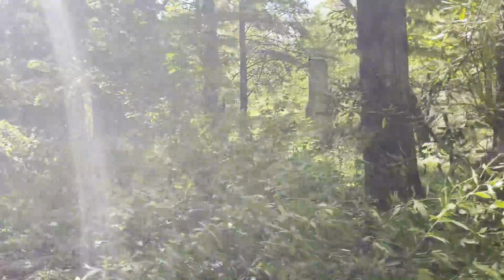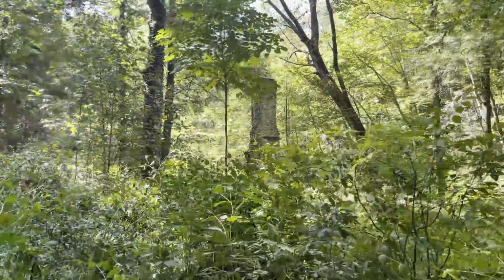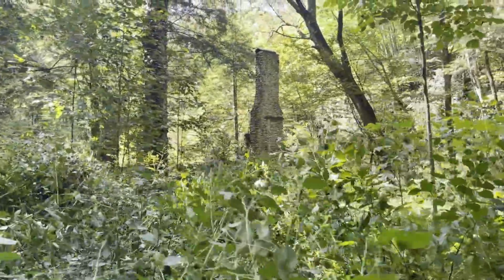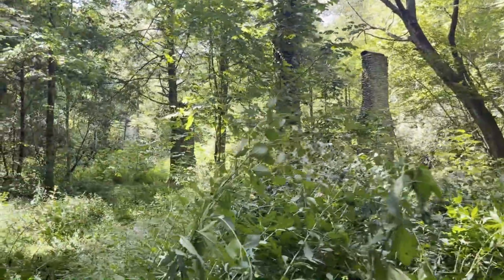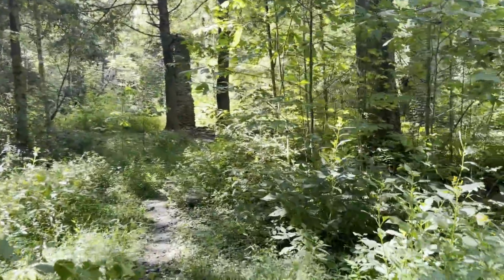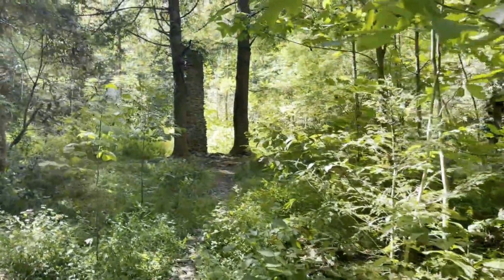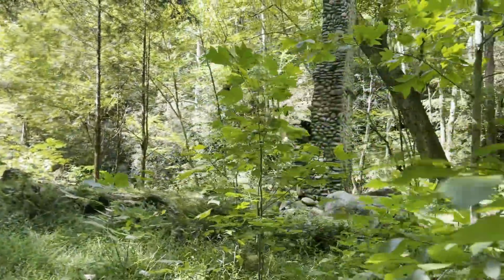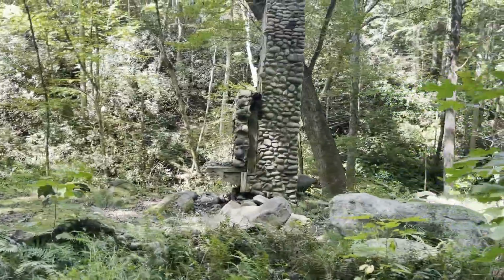Can you imagine living back then, though? Man, that's a big chimney right there. Man, that's beautiful. It's like the further back here we go, the bigger they get. Kind of halfway keeping my head on a swivel today too. There's been quite a few bear sightings from what I understand in this general vicinity. Wow. Super cool.